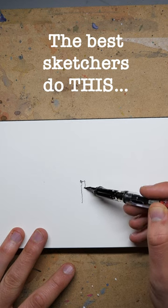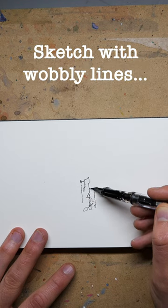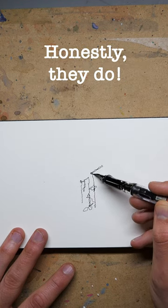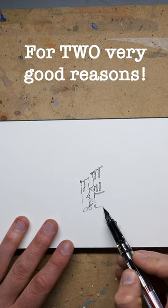So did you know that some of the best architects and architectural sketchers sketch with wobbly lines? They do. And do you know why? Well, actually, there's a couple of really good reasons.